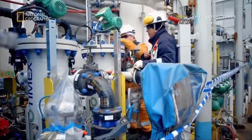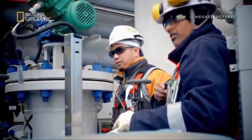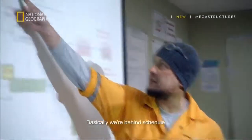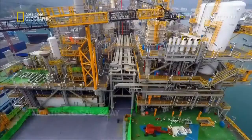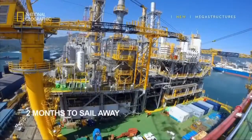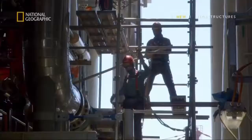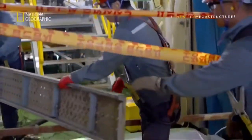The team has yet to complete checks on all of the machinery. Basically, we are behind schedule, so let's support Pauzi to get this one sorted out. The team has only 2 months before the weather turns too rough for her to set sail. Delays on a megastructure of this size can cost a fortune.